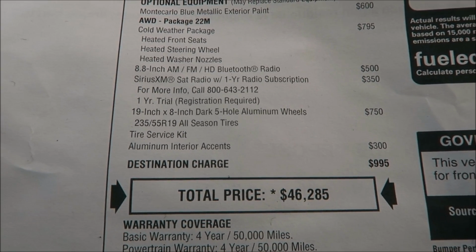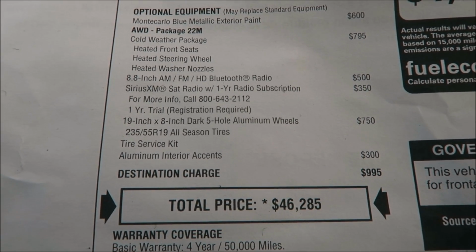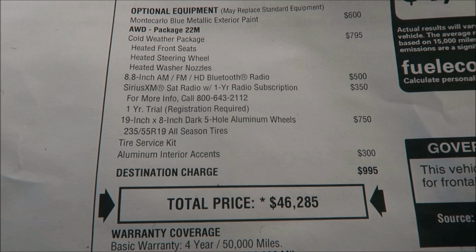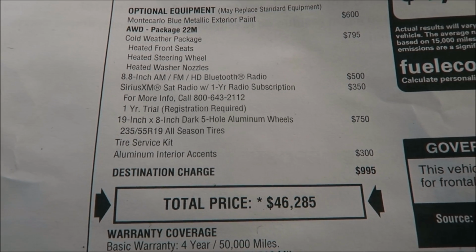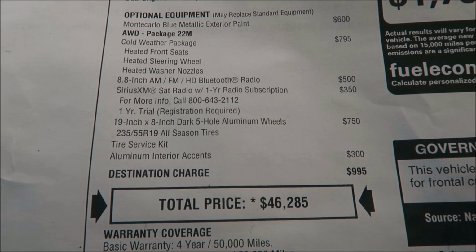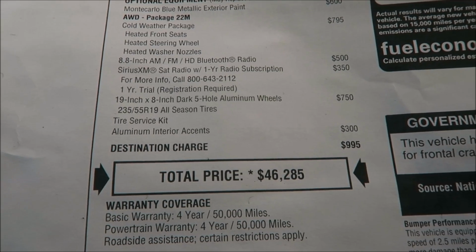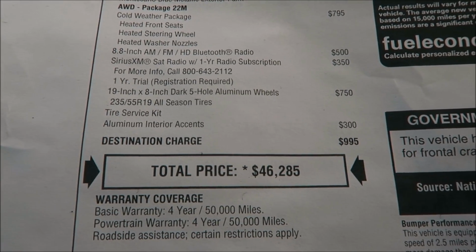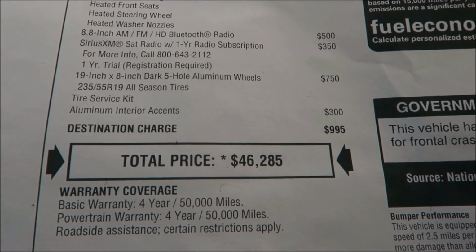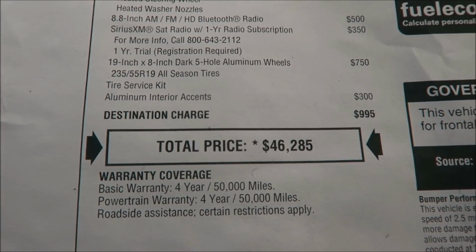The 19-inch wheels, so they're called dark 5-hole aluminum wheels, and these come with all-season tires. $750 for that. Then you got the tire service kit and aluminum interior accents, $300, with a destination charge of $995. So your total price comes to $46,285 US for this car.